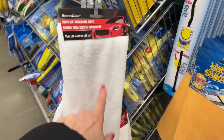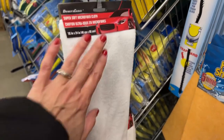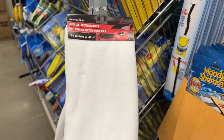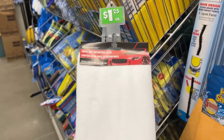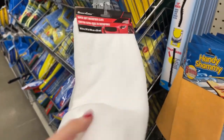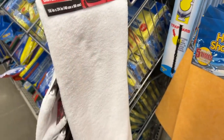I went through a car wash and then I was kind of drying my car, taking care of the windows in some little spots. And a lady pulled up and she was like, oh, where'd you get the towels? And I was like, Dollar Tree. She asked how much I paid, and I said $1.25, because she wanted some too. She saw me drying my car off. So yeah, these are great.